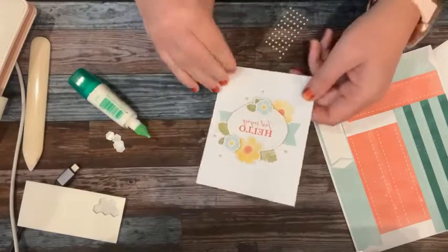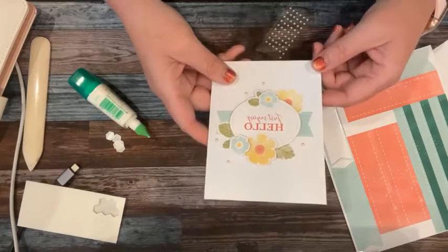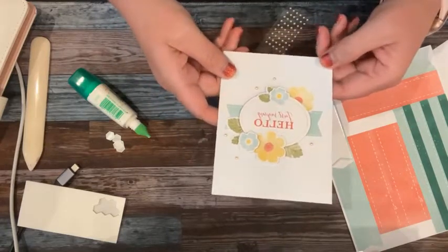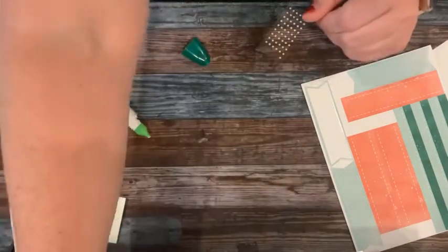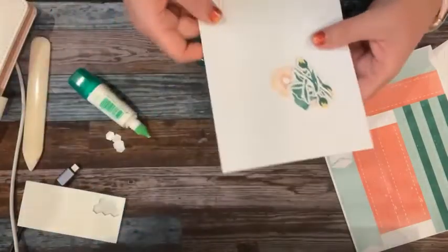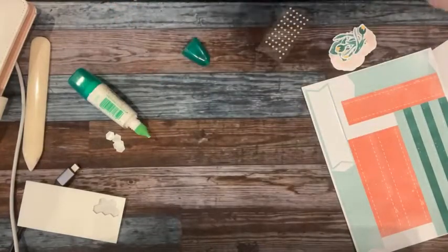So there. So now we've got nice little pearls. Those are really sweet. All right. So that's a really nice looking card for minimal effort. And we love that. I love an easy to put together card. All right, so let's take a look at this next one.